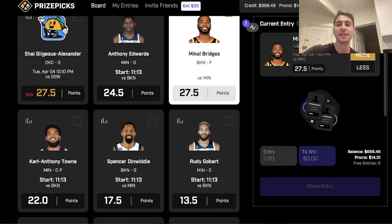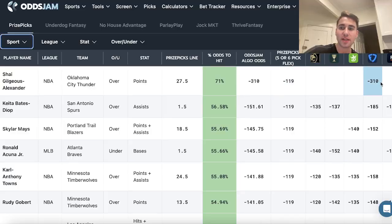You want to find plays that are winning, let's say 55, 56% of the time, not 20, right? You want to find the plays that are winning at the highest possible rate. So what the screen does is it pulls in the odds from the sportsbooks and tells you which plays are most likely to win. Right? So you can see right here, the top play is SGA over 27.5 points.